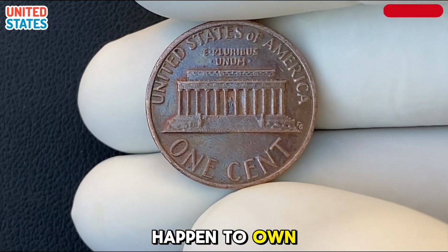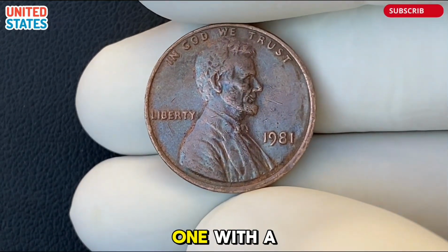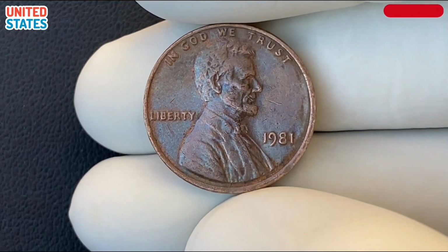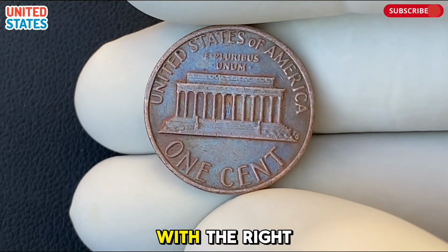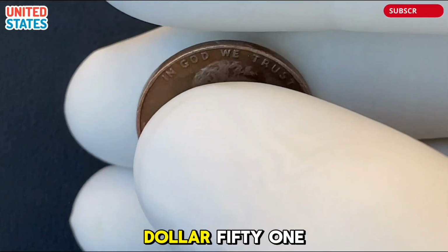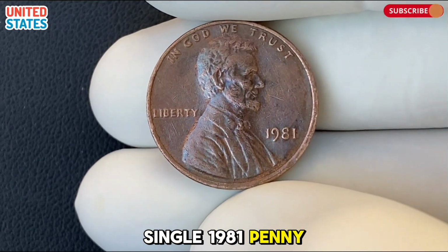If you happen to own a 1981 penny that's in perfect condition, or better yet, one with a rare error like a double die or off-center strike, you could be sitting on a valuable treasure. As surprising as it may sound, the value of a 1981 penny with the right characteristics can reach as high as $51,000. Yes, you heard that correctly, $51,000 for a single 1981 penny.